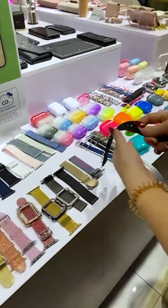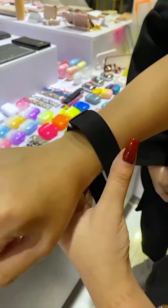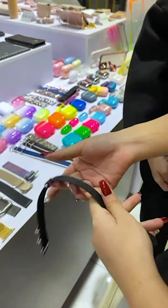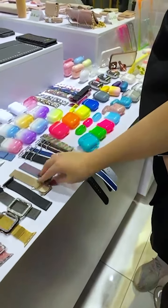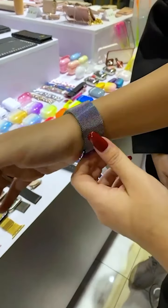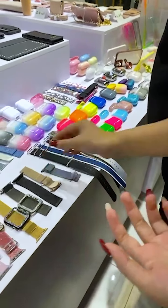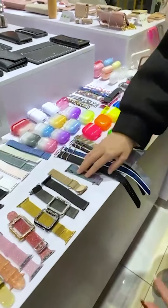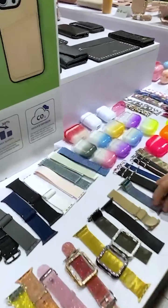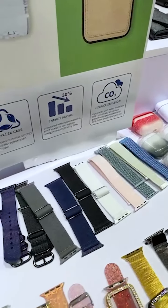Maybe today I want to look more sporty, so I can wear this one. And maybe tomorrow I want to attend some very formal occasion, and I want to be elegant, so I can have a metal one. You guys have such multiple choices, different materials. So which one do you recommend most?